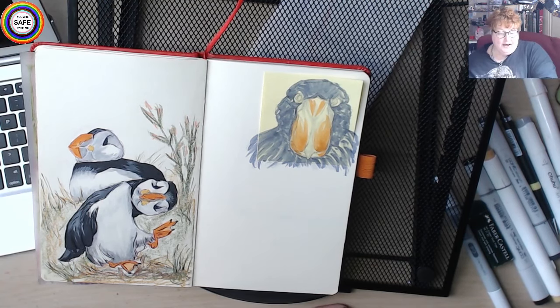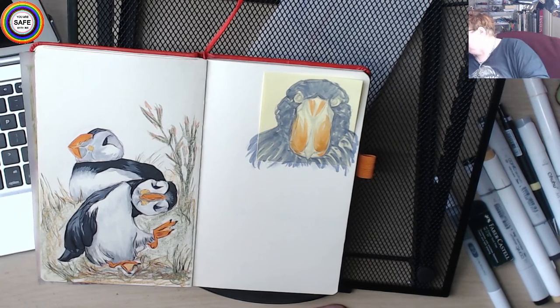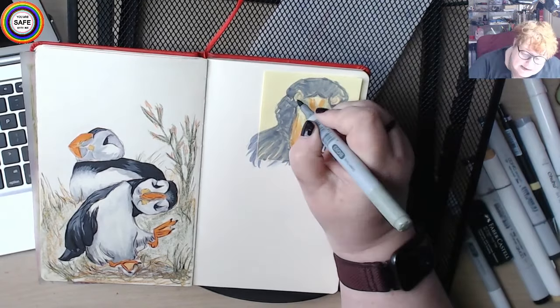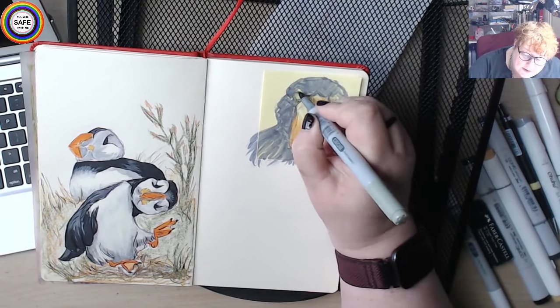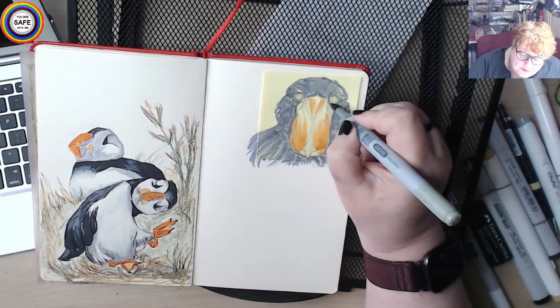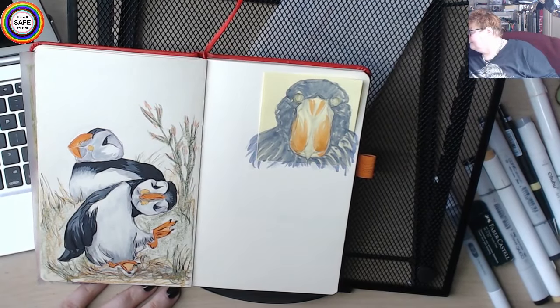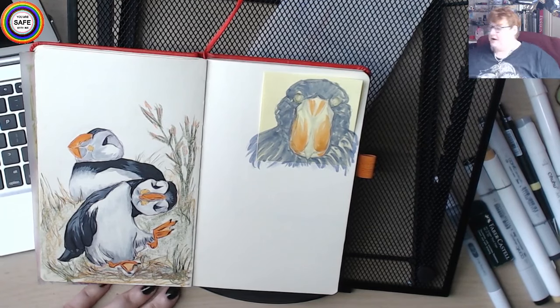Right, I need to find a colour that's going to do those eyes, but the blue is not going to work, I don't think. I think I need green to make it stand out. There we go. Exactly what I was looking for. I want kind of an off-white.